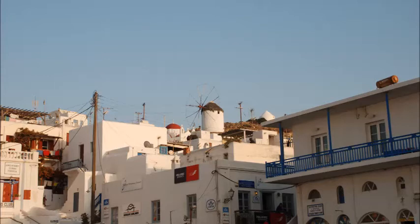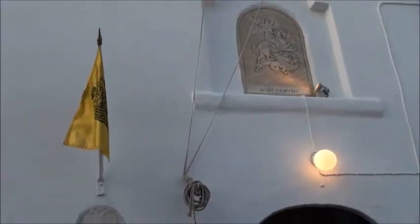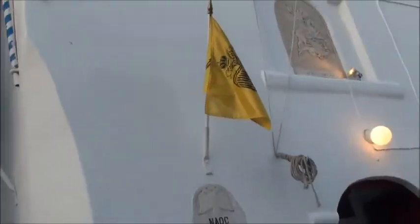So here is the township looking up to the windmills. And you'll start to notice, like I said in another video, all the whitewashed buildings, mostly white buildings with the blue trim, and of course that's the colour of the Greek flag.